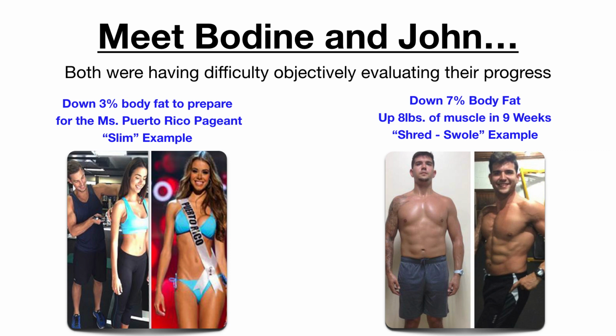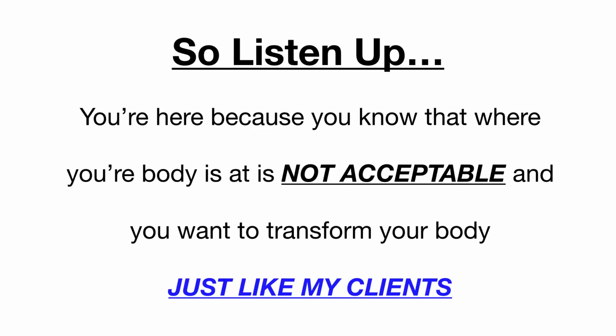So again, Bodine was not looking to gain a lot of lean muscle. She had to be very, very slender for a competition. John wanted a little bit of a mix. He wanted to build muscle and burn body fat at the same time. So armed with the analytics that we have in the muscle fat matrix, we were able to fine tune everything for them in order for them to get to the goal that they were looking to achieve. So listen up. You're here because you know that where your body is at is not acceptable, and you want to transform your body just like all of my clients that I just showed you.